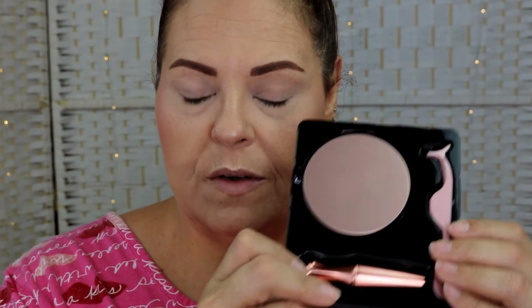It was not a good experience, and so I'm very hesitant to do this. But I was very intrigued by the idea of the eyeliner being magnetic and not having to put two magnetic lashes together. So this is what the set looks like. It's presented very beautifully. It has a little metal applicator, which is interesting to me because I don't know how a magnetic lash is going to come off of a metal applicator, but we shall see.